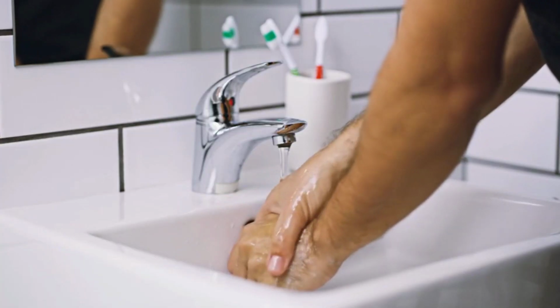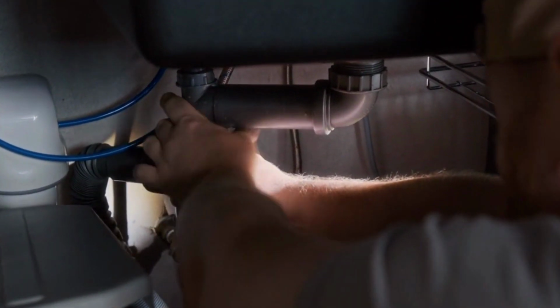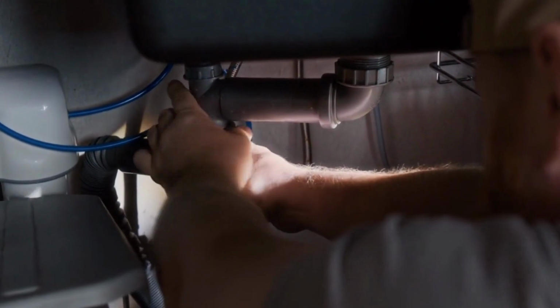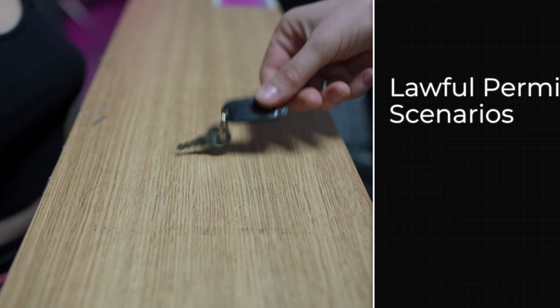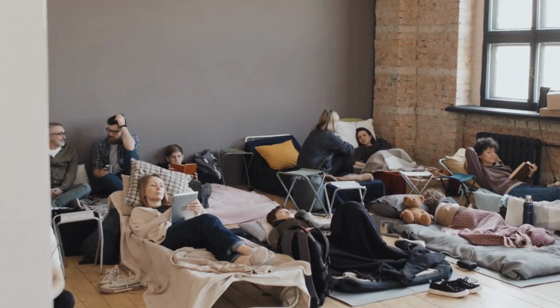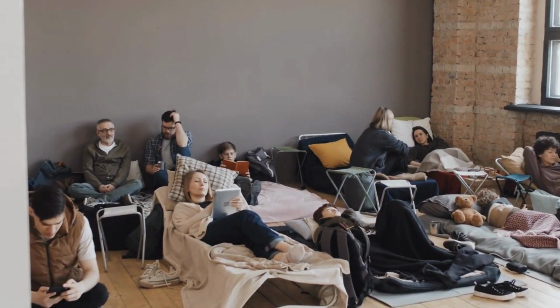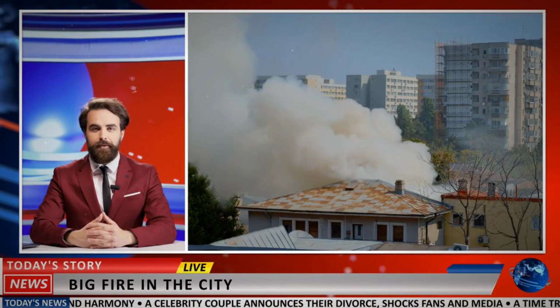Many home spigots use the very same square stems, and plenty of people remove their own handles to keep neighborhood kids from flooding the yard, so the key is simply the handle you keep in your pocket. Second, permission. A neighbor's building, a landlord's property, a business owner who says yes, all fair game. And third, a true life safety emergency, the kind of disaster where your family's survival is on the line, the same kind of moment where you would break a window to escape a fire.